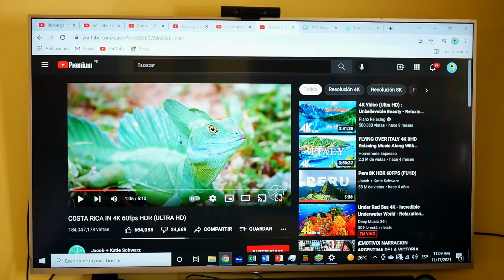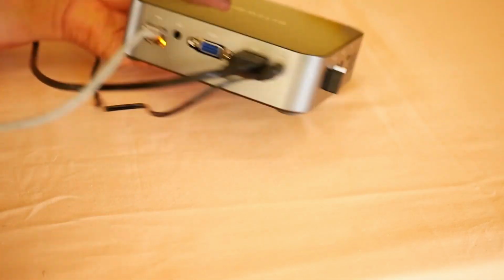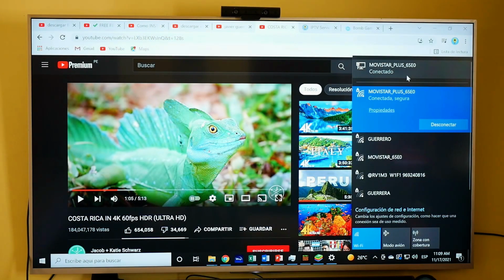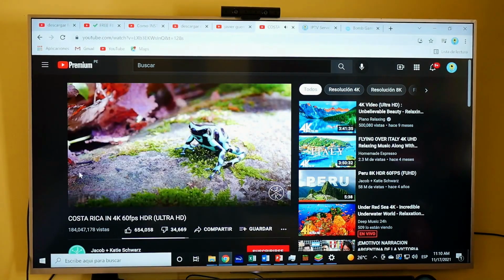Initially, I thought it was my Wi-Fi network, but it's strange because I'm connected to my 5G network, and with other devices I don't have problems. That's why I connected my Ethernet network cable from my 50 Mbps plan to test. But nothing. The problem persisted. Investigating well, I found the culprit.